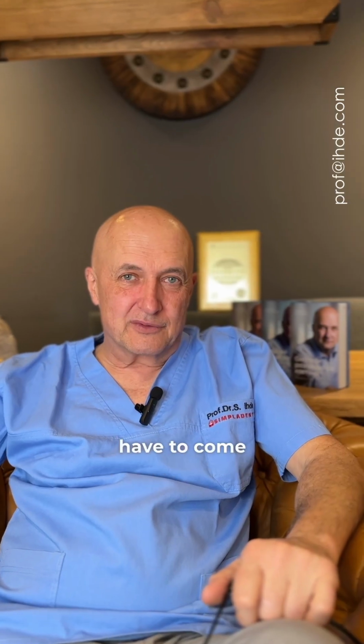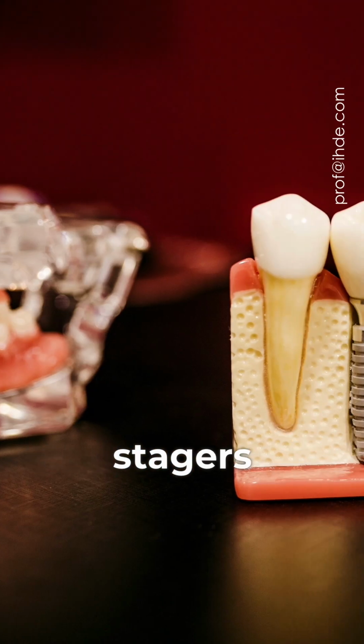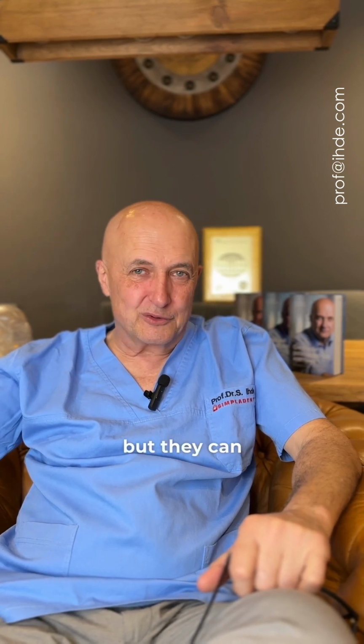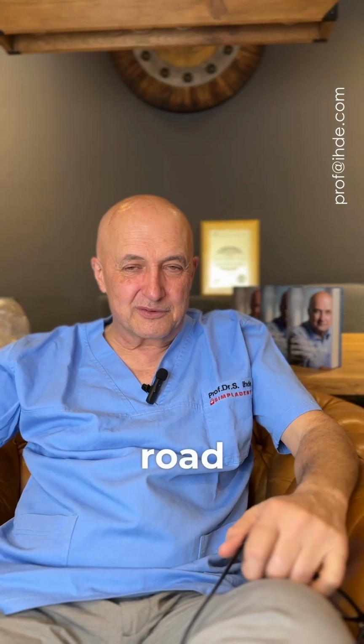Why do the patients have to come to the controls? Now, I'm laughing a little bit when I think about the two stages, about the osseointegrators. They also ask their patients to come for control, but they can do nothing. If the bone disappears, if the periodontitis sets in, if the infection starts, they can do exactly nothing. They can only watch the road downhill.